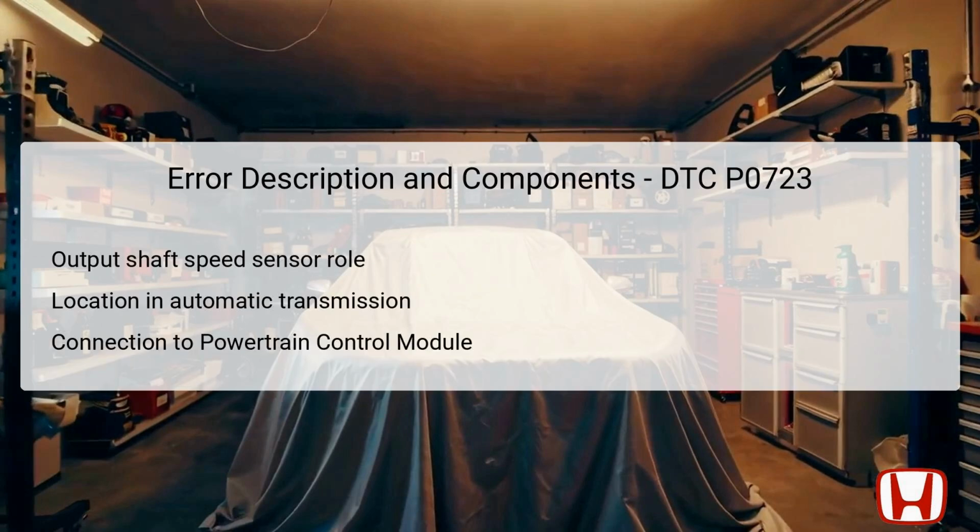The output shaft speed sensor, often termed the countershaft speed sensor, directly measures the speed of the output shaft in the automatic transmission of the Honda Civic. This sensor is typically located on the side of the transmission case, close to the output side, allowing it to accurately gauge the rotational speed as the vehicle operates. Its primary role is to send speed data to the PCM, which is essential for optimal operation of the vehicle's automatic transmission system. The PCM utilizes this information to facilitate proper shifting patterns and maintain performance efficiency.